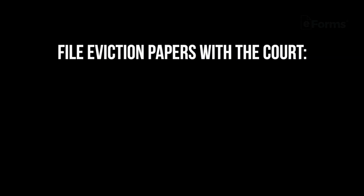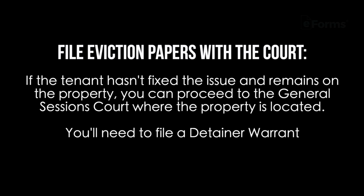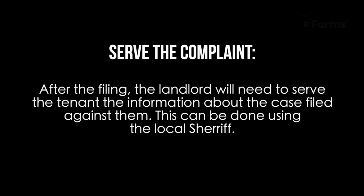File eviction papers with the court. If the tenant hasn't fixed the issue and remains on the property, you can proceed to the General Sessions Court where the property is located. You'll need to file a detainer warrant. Serve the complaint. After the filing, the landlord will need to serve the tenant with the information about the case filed against them. This can be done using the local sheriff.